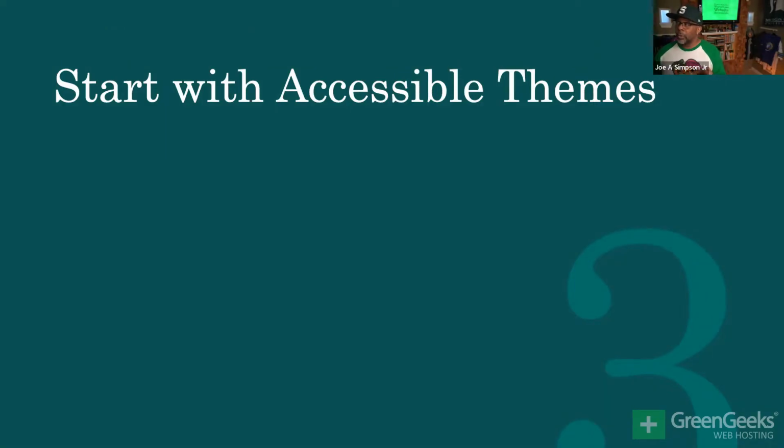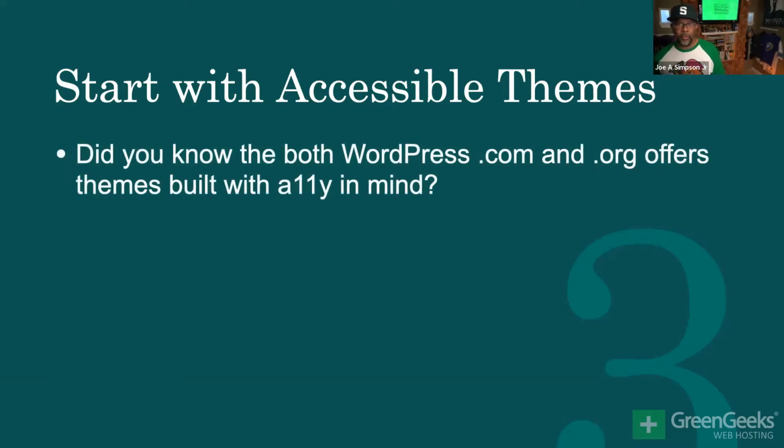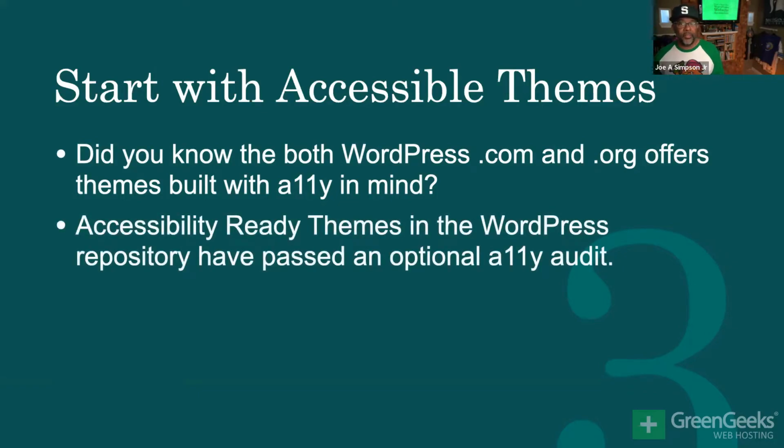How many of you know whether the theme that you currently use is considered accessibility ready? Did you know that both on the WordPress.org and the WordPress.com theme sites, the theme repositories have themes that are built with accessibility in mind? Accessibility ready themes can only garner that tag if they've passed the accessibility audit. We'll talk a little bit more about the details that are involved to make it accessibility ready in the next couple of slides.